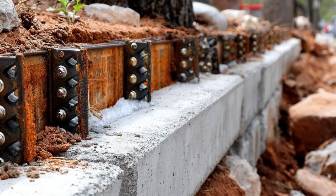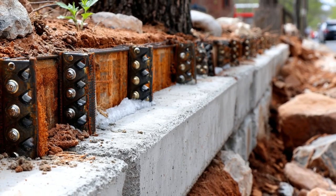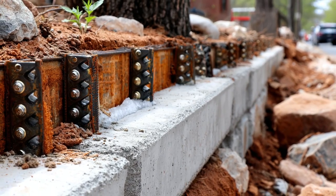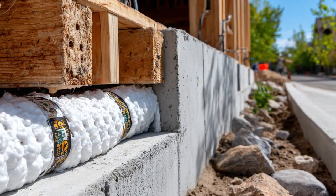It can also be tricky to retrofit or remodel. Once poured, concrete doesn't lend itself well to spontaneous changes. That's why precision and preparation are crucial.